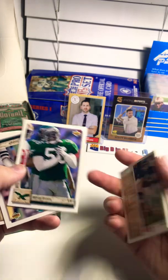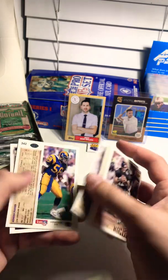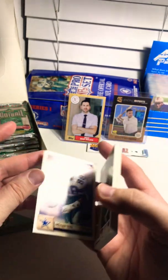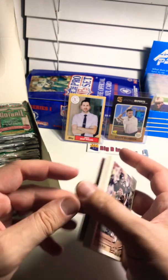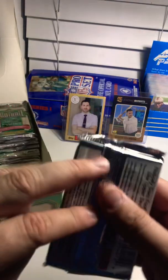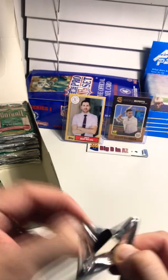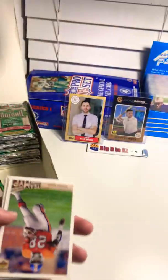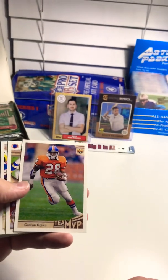Byron Evans, James Joseph, Roman Phifer, and my boy, the playmaker, Michael Irvin. I mean, Upper Deck was blowing out these colors, using their bold, I don't even know what filter that's called, but doing bold coloring before it was a thing.